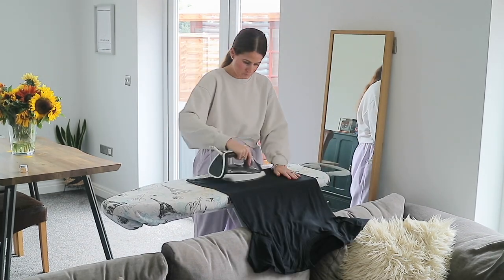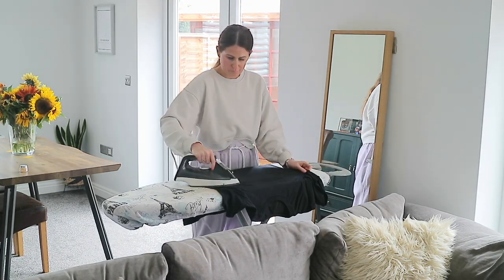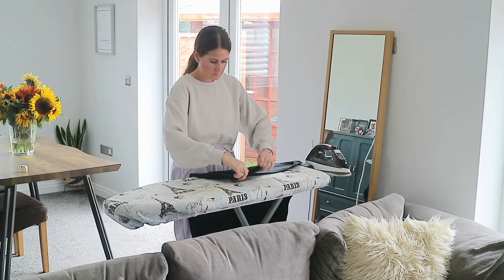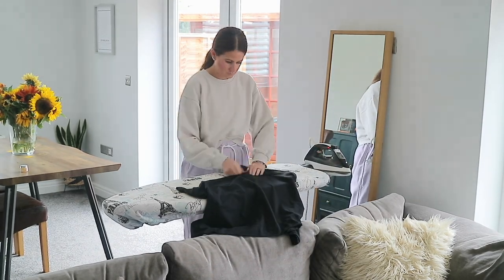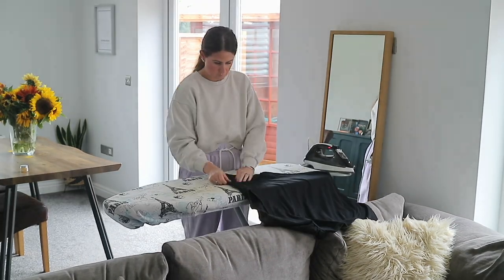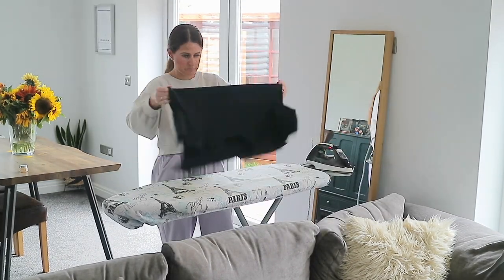As well as this, I'm pulling out some of my autumn and Halloween decoration to start planning and getting ideas for this year.